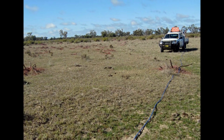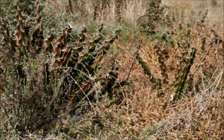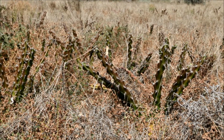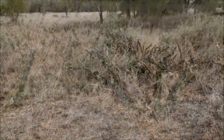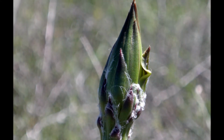Chemical application can be effective, but follow-up work must be done in order to achieve complete control. The most successful biological control to date is an insect known as mealybug, which has been introduced to the core infestation areas of New South Wales.